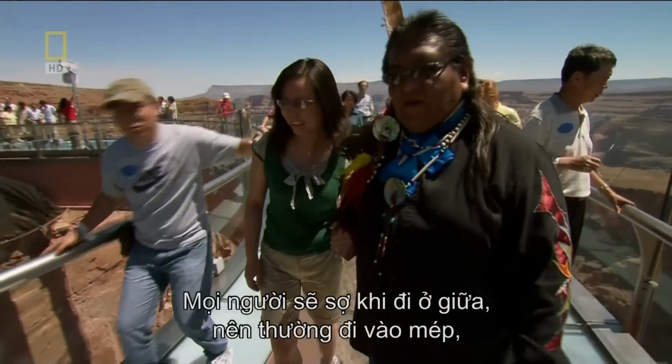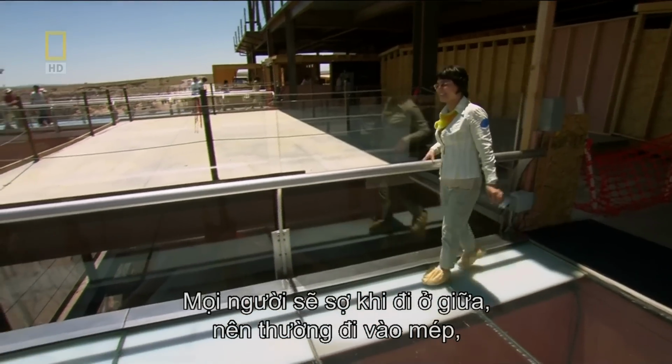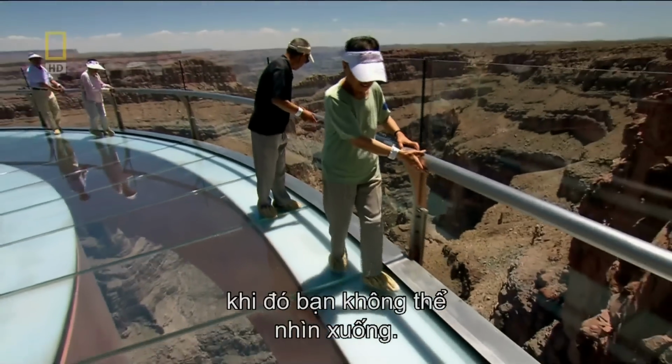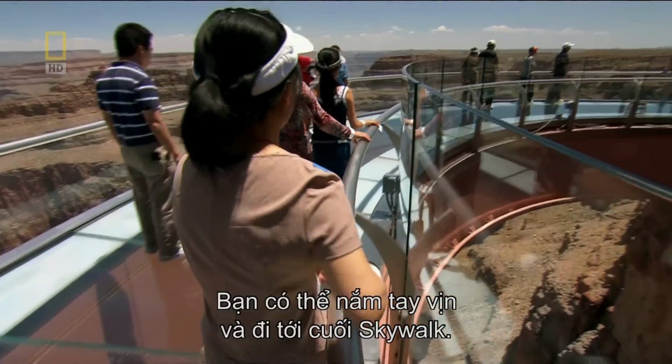Now, some people are frightened to walk right down the center, so they'll actually scoot over to the side, and you can see right above the bridge beam. You can't look down. You can put a death grip on the handrail and then kind of work your way down the skywalk.